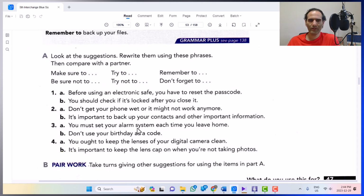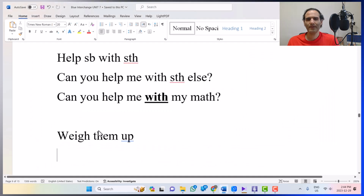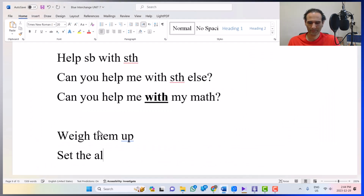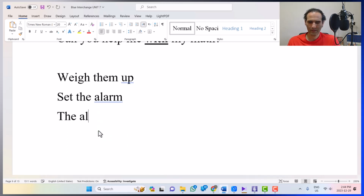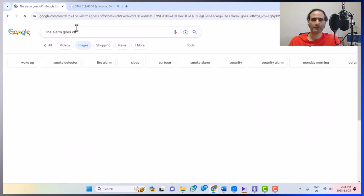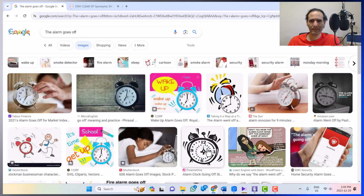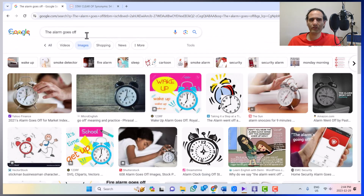You must set your alarm. Set the alarm system each time you leave home. So for an alarm, which you know what it is, we say set the alarm. And sometimes the alarm goes off. The alarm goes off means it starts to make sound. This is the time that the alarm starts to go off. It could be your alarm clock, your car alarm, or your home alarm.